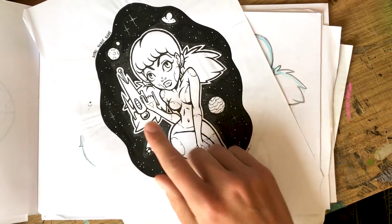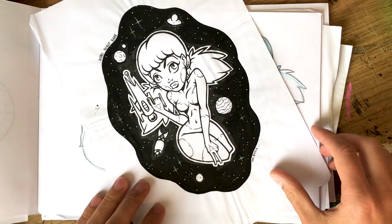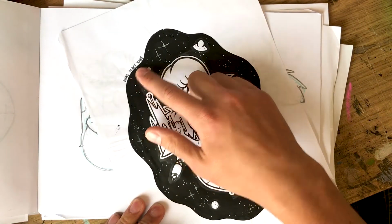More retro future stuff with that sort of rockets from like the 50s and stuff like that, and ray guns and cute girls doing stuff. Astro Robot Babe, obviously.